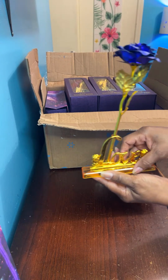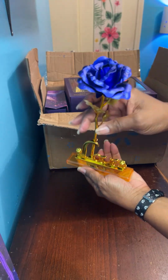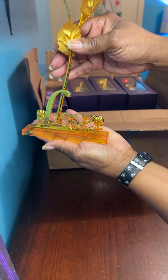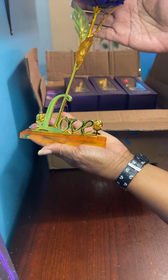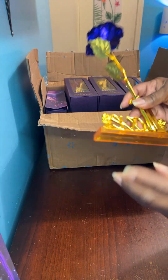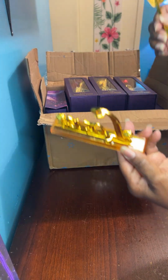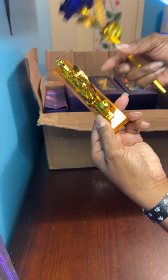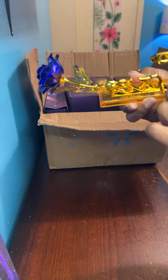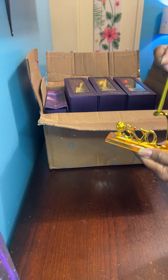Okay. So this is one of the roses, guys. It's the beautiful metallic. And this is the base that it sits on. You see it has love on it? Tell me this ain't going to be a big hit for Valentine's Day. And then in the back, the holder is really nice because it holds the rolls from this top slot down. It goes into 2 slots to hold it in place.